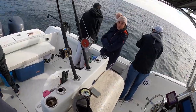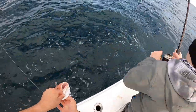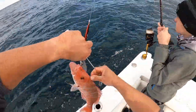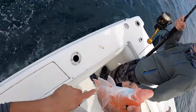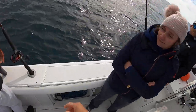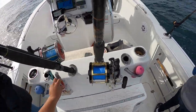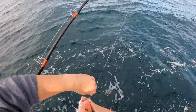We got a fish on right now? Possibly. It's probably a red snapper. Things are on fire. Red snapper on the slow pitch. Things are fired up. There you go. You lost yours? Still got a triple. There you go. Nice. Four of them. Another double for Sam. Monsters.